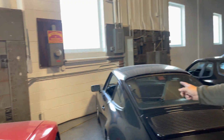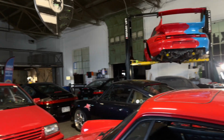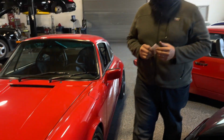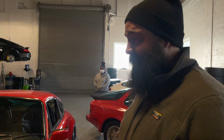This is a 964, so it's an 89 to 94 911, similar to the one that's behind. This is my car. I like this a lot. This is my little baby right here. These things in 2012 were like $20,000 to $30,000, and now they're $75,000 to $100,000. They were nuts. So good thing you got it. I didn't pay that, definitely not. I happened to have found a good one.